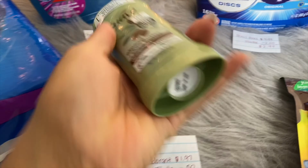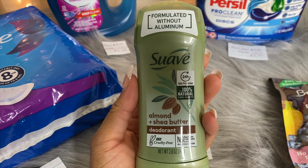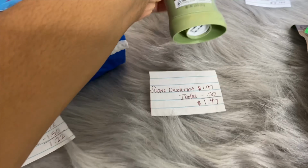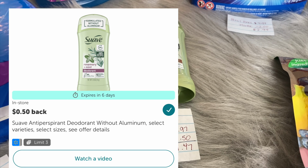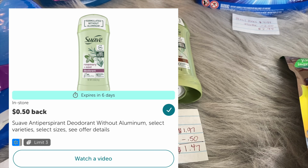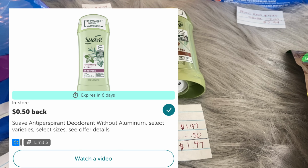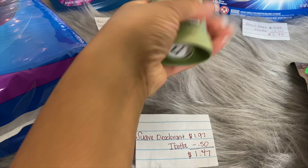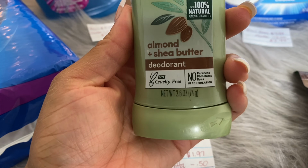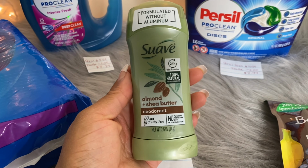With the Suave deodorant right here, this is the almond and shea butter scent. This is priced at my store for $1.97. Ibotta has a 50-cent rebate offer, so $1.97 minus the 50-cent rebate offer brought the total down to just $1.47 for this container of deodorant, and this is the 2.6 ounce, almond and shea butter scent.